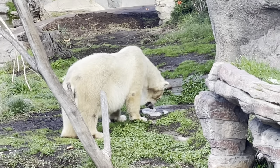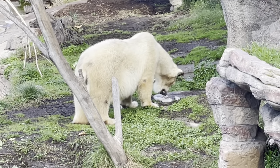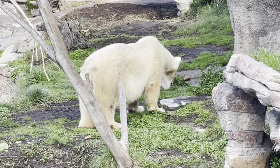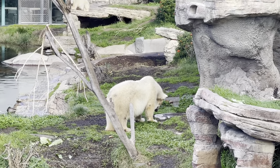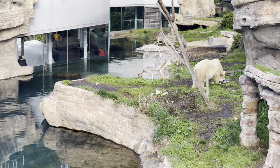This is actually the home of Satik, Tolik, and Shiva. These guys, unfortunately, are orphans. They were brought to us here at a very young age from Alaska. Now, of course, if you're wondering, how do you keep polar bears cool in the summer? Because it gets really hot here.